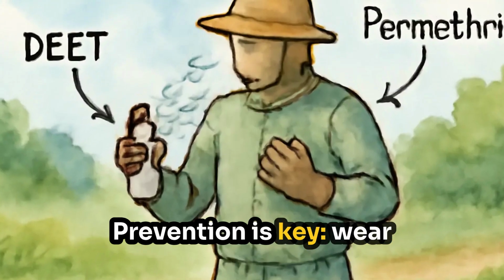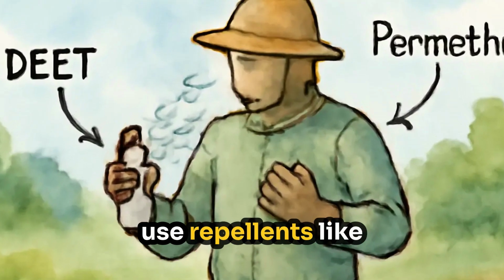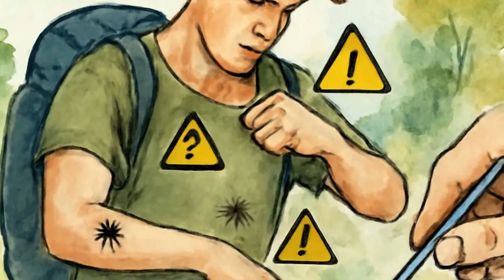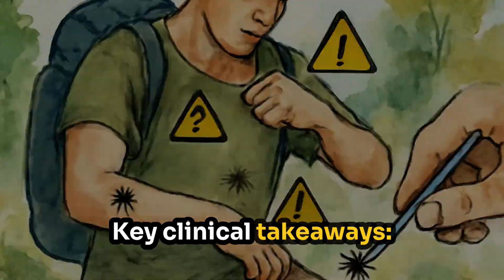Prevention is key. Wear protective clothing, use repellents like DEET or permethrin, check for ticks after outdoor activity, and remove them quickly. Key clinical takeaways.